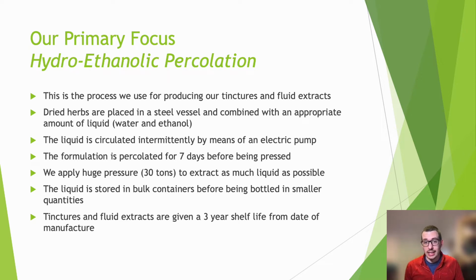The liquid is then circulated through the herb by means of an electric pump, and the circulation can either be a constant flow or it can be a stop-start flow, depending on what the ratio is of liquid to herb, and how quickly the liquid moves through the herb back down to the bottom of the vessel to be recirculated. So it can either be a constant flow or it can be a stop-start process. And then after 7 days or so, the herb is pressed to extract as much of the liquid as possible, and then it's stored in bulk storage before being bottled down into smaller quantities to go out to our practitioners.